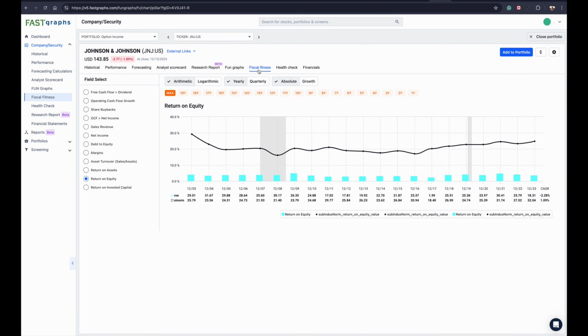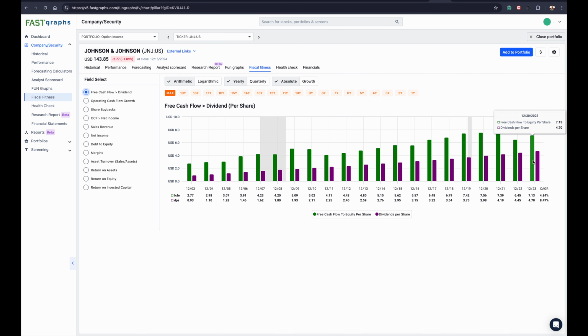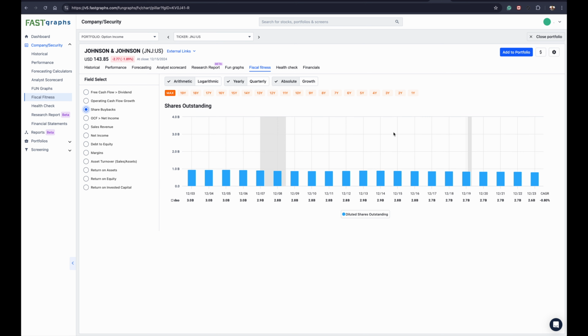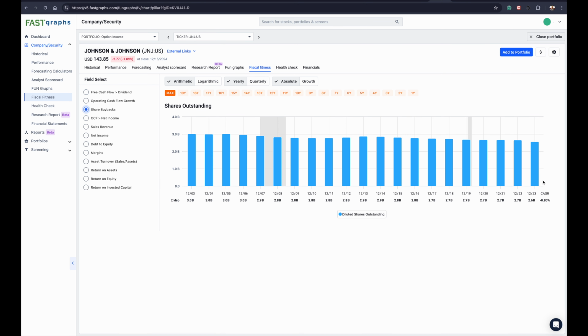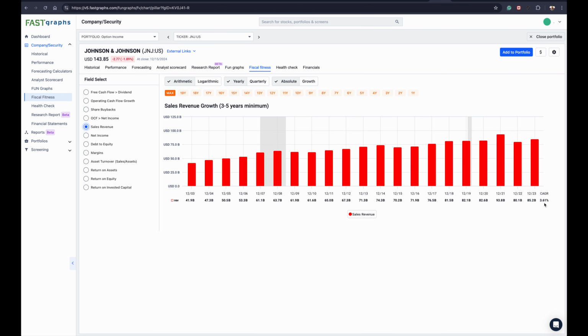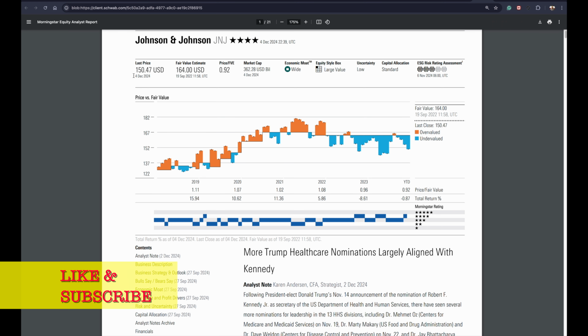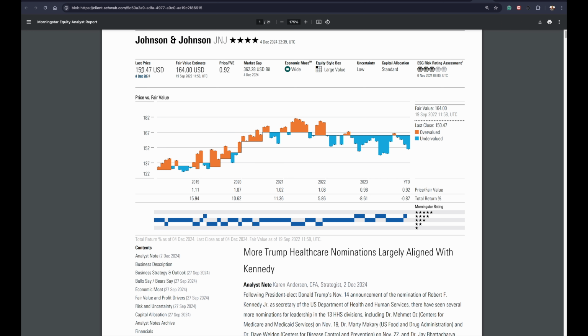If we go to Fiscal Fitness, you can see free cash flow covers the dividend nicely. On share buybacks, the company does buy shares back, with almost a 1% decrease year in and year out, compounded annually over the past 20 years. Sales revenue shows nice steady growth of 3.6, so that's all good stuff. Now we go to Morningstar. Morningstar gives it a 4-star rating, and the price hasn't been adjusted. This is December 4th, and I bought shares on December 16th, so it's gone down since that $150 price.